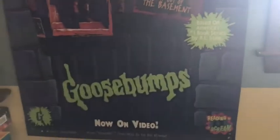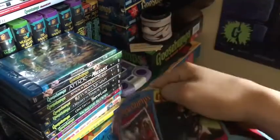And then finally, my big Goosebumps video poster. I got this a couple months ago, and I forget what the dimensions are, but it's a really cool poster. Also have this Goosebumps sleeping mask, which, yes, I do occasionally use from time to time. It was given to me as a birthday present, so I really like it.